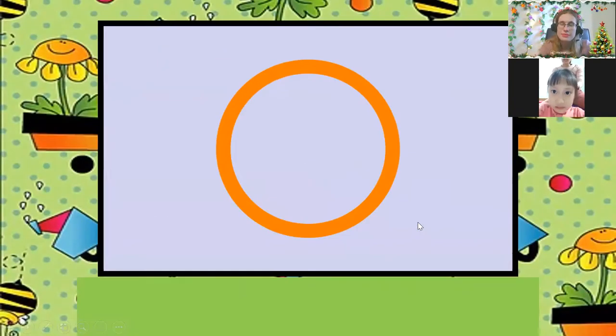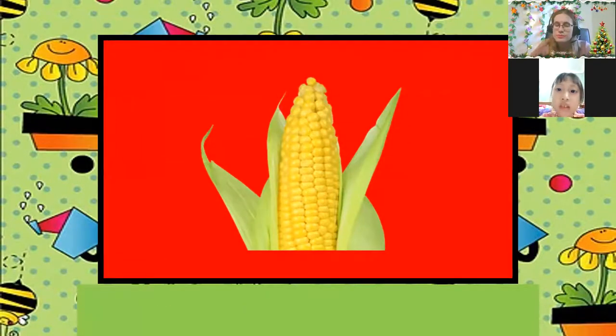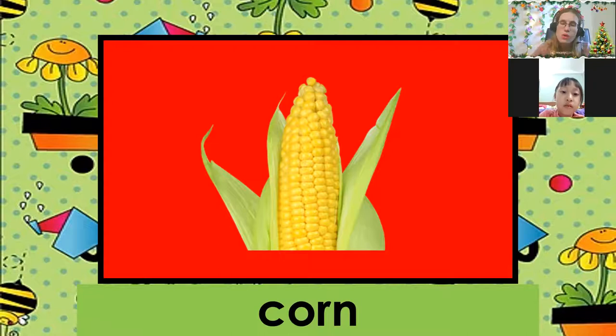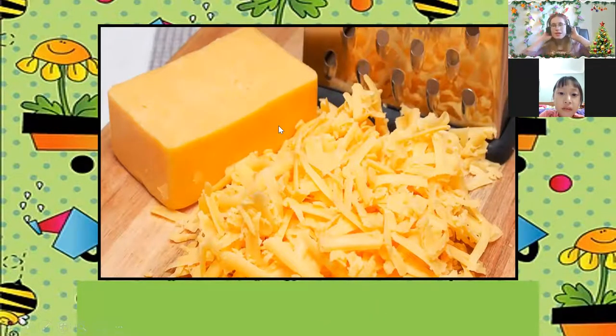What did we learn last time? Lucy, what is this? What's this? What's this? Circle. Circle. What's this? Corn. Yummy! I like this. What is this?